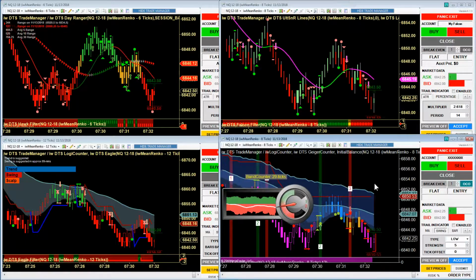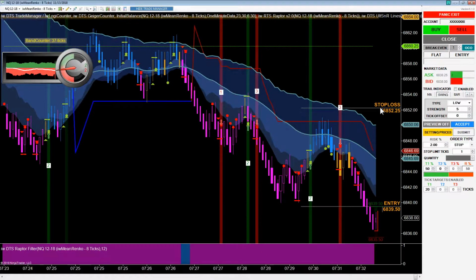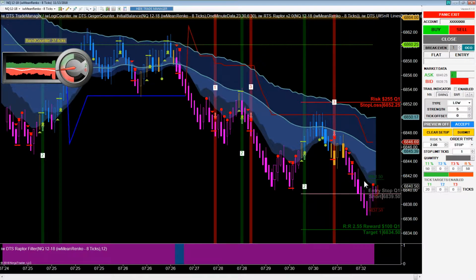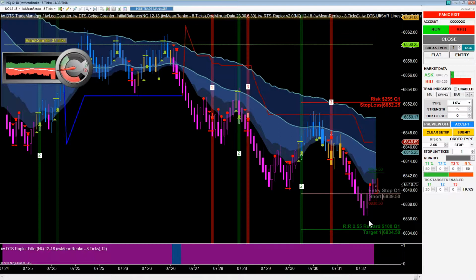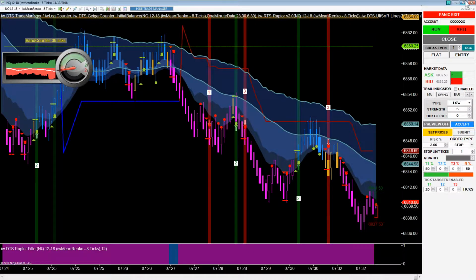Okay, here we are again. Now with a number 3 signal, we are in, oh shoot, a little bit too late with that one. I was looking at this bar here as a second push opportunity, how the bar was holding off a little bit. All right, that's okay. There will be another one.